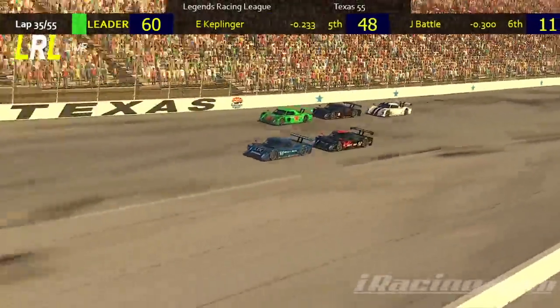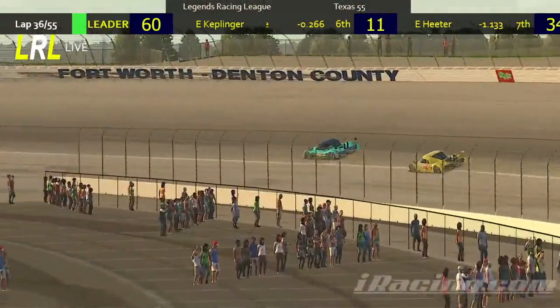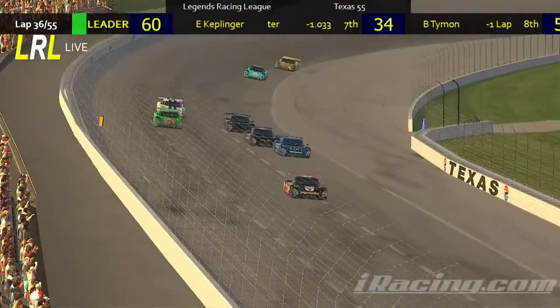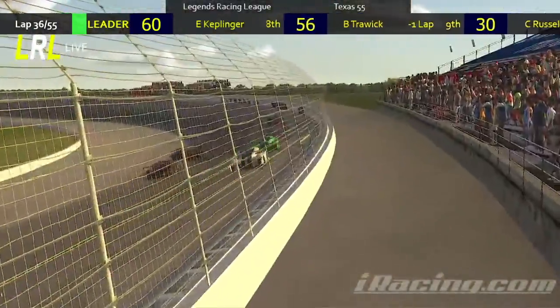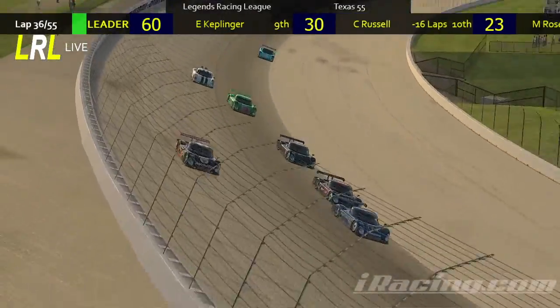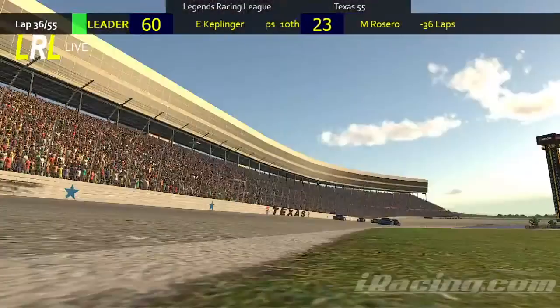Aaron to the outside. Heater is really hanging back, surprisingly. He's about a second back. Left car from Caden Russell, he's really down in power. He's on pit road, actually. Oh wait, no, that's the 56 of Blake Trolwick. He's going to the outside, leaving a little bit to the leaders. Yep, he's gonna let them by.